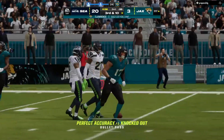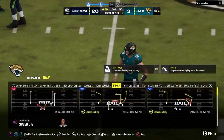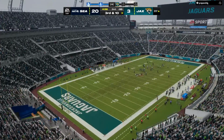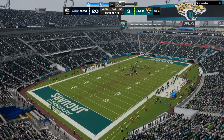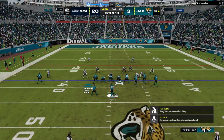Another throw on second down, and this one incomplete as well. At this point in the game, in the situation they're in, partner, these incompletions that we're seeing, they need to turn into positive snaps, and soon. So now 3rd and 10, a big play to start the drive, but nothing since.